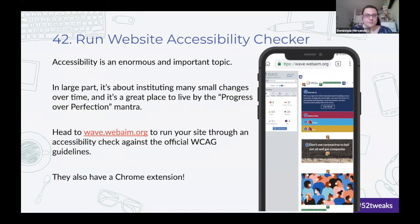Okay. We love accessibility. We recommend you run a website accessibility check. Accessibility is a huge topic. If this presentation were taking place at the conference where it was supposed to be taking place, there would have been many presentations on accessibility. But in large part, accessibility is about instituting many small changes over time, and it is a great place to really hold on to that progress over perfection mantra.